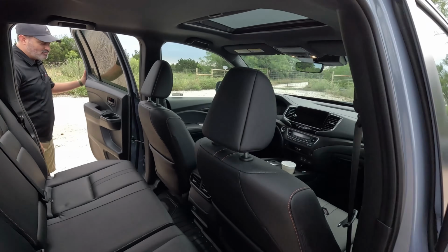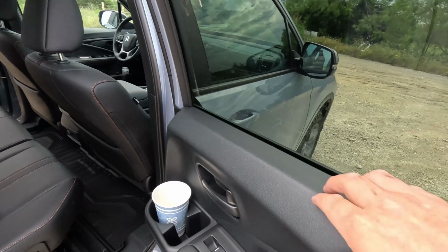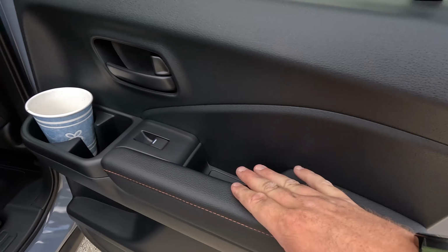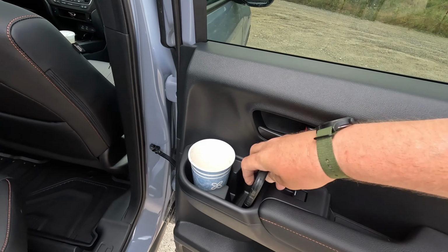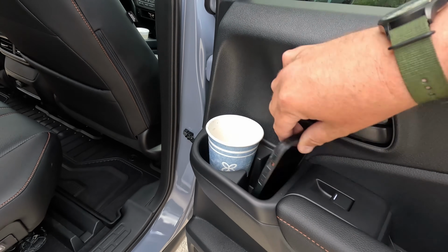Let's check out the rear seat, Brian. It's not bad right here to start with the door. Not a padded door sill. You do have a nice padded door pull, and that's nice. It doesn't pass through, so you can put your phone there. And look, I love this. They do this in the Pilot and the Passport. An upper level cup holder. That is where you actually need it. It's not way down in the door pocket. That's nice. And phone holder right here.